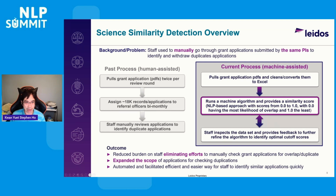And then it will output. It is also a machine learning algorithm. It is an NLP based approach, and it will output a score between 0 and 1. And 0 meaning the two documents are very similar, and 1 is they're very different.